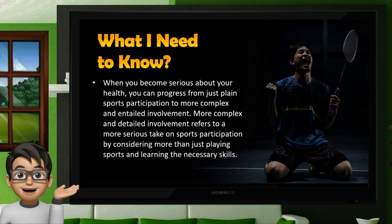When you become serious about your health, you can progress from just plain sports participation to more complex and detailed involvement. More complex and detailed involvement refers to a more serious take on sports participation by considering more than just playing sports and learning the necessary skills.